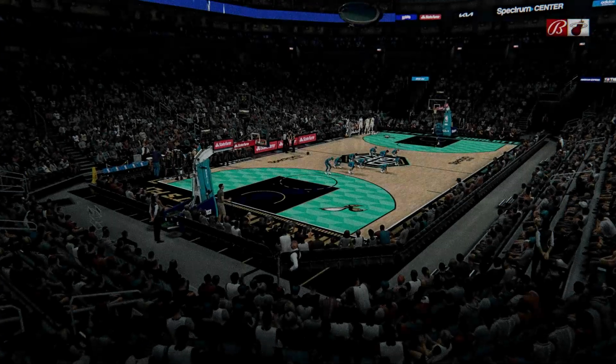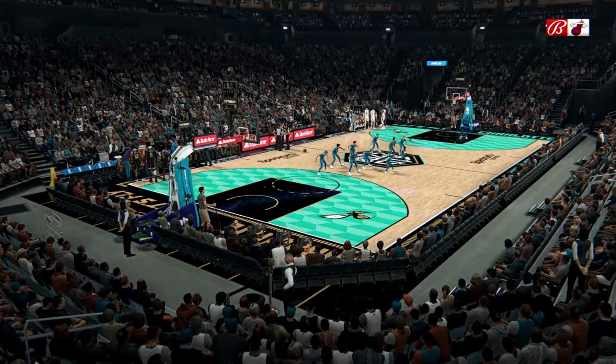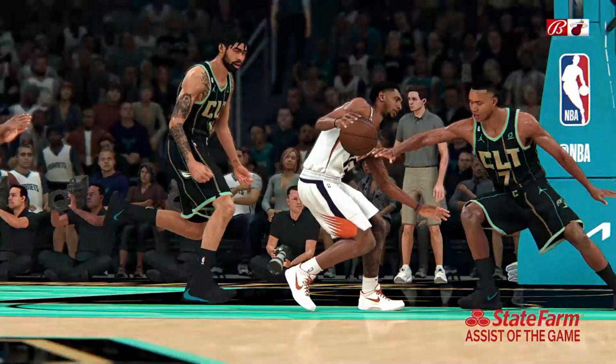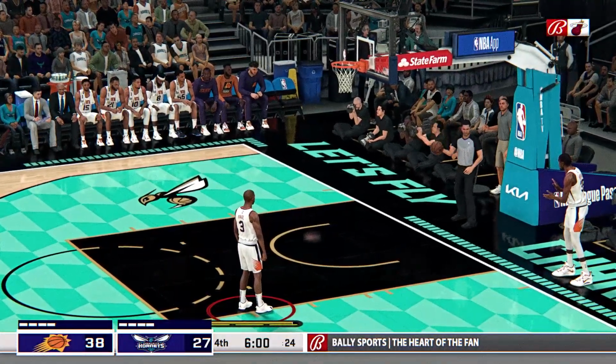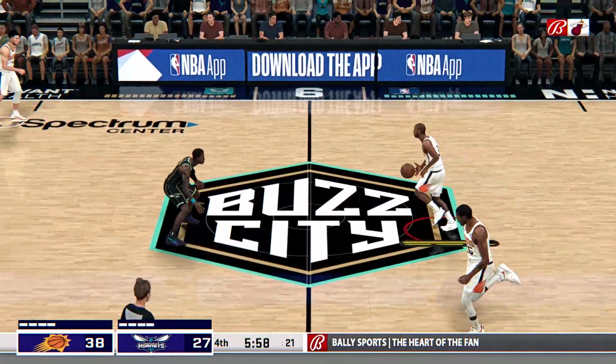And a moment now as we take a look at our State Farm assists of the game. And the definition of teamwork right there, guys. I mean, what great communication between them, and what a beautiful feed. Well, coaches talk about it all the time, but to be able to play with that kind of feel, nice play, collaborating, improvising, and organic.